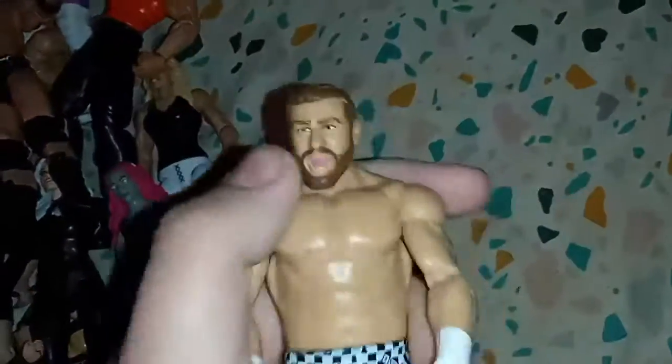Sami Zayn. They have an updated one with his longer hair and his beard that looks almost like his now. So I'll probably get that updated Sami Zayn in the future, but for now I got this old school version of him. Roddy Heyman. Remember when I used to use this Roddy Piper freak?